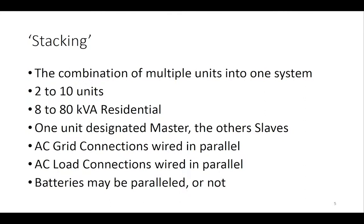Well, what I mean by paralleling batteries is physically, there could be a single battery bank. Say you build an 80 kVA system. You could do it with separate batteries to each inverter, or you could take all those batteries and just do a single battery bank for the entire system. And it's really the firmware software that controls the individual units that manages the power sharing and the behavior of the battery charging and discharging.